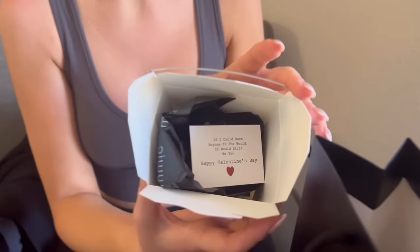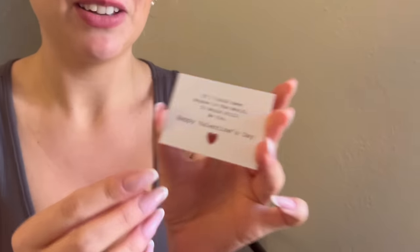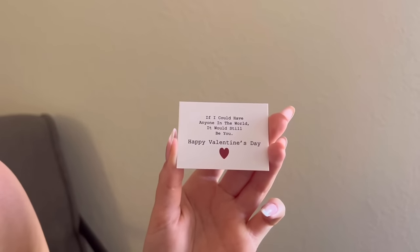Okay. So she actually said, because it's Valentine's Day, choose one of those little cards and we'll put it in. So it's a cute little card and it says, if I could have anyone in the world, it would still be you. Happy Valentine's Day.